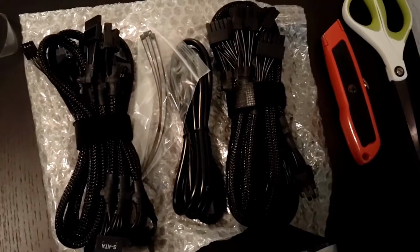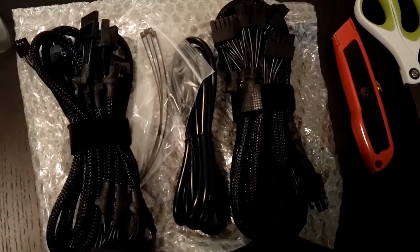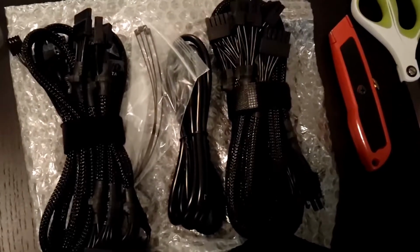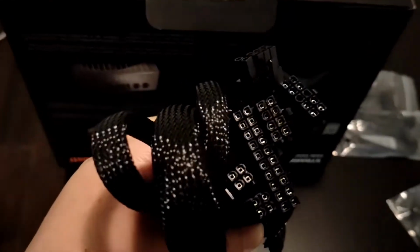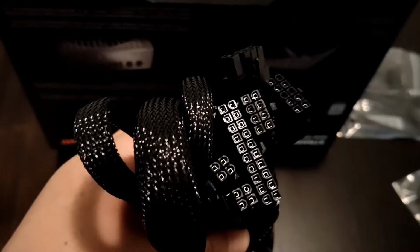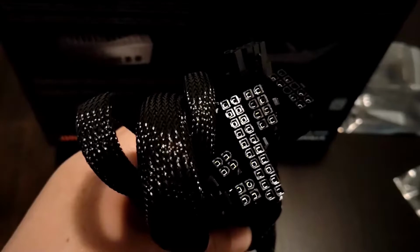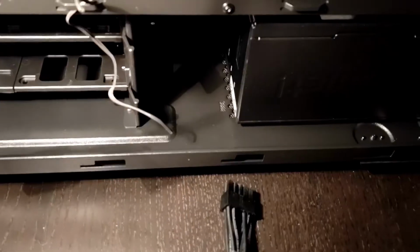Now we're going to go over the plugs and find the 2 cables that we'll need. With the fully modular power supply, we have a variety of options in this bundle. Here we see the 2x4 and 2x12. We'll ignore the others.